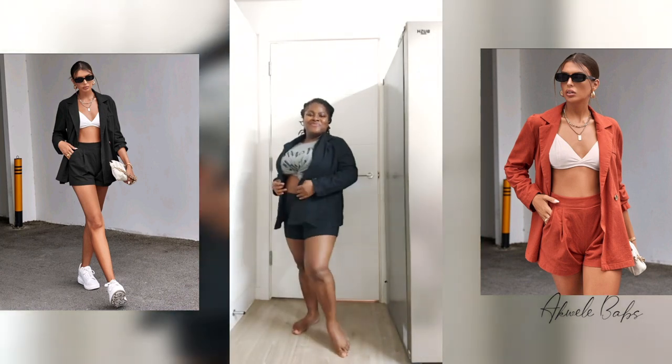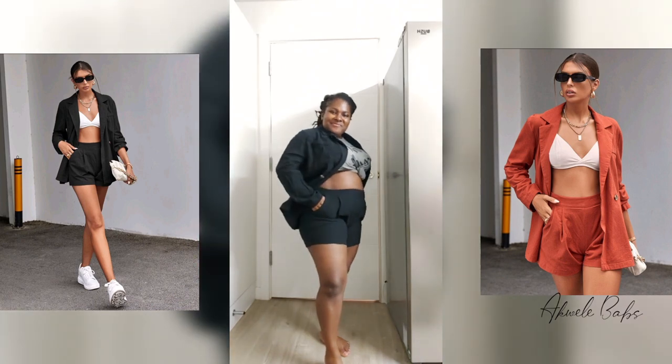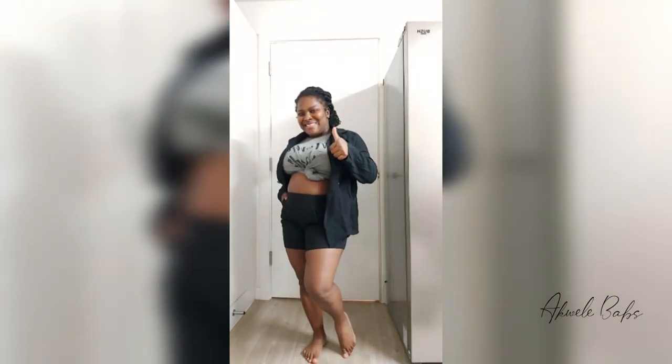Oh, yes. So, yeah, there's the next outfit. I really love the shorts and the blazer. So this, we will keep it.